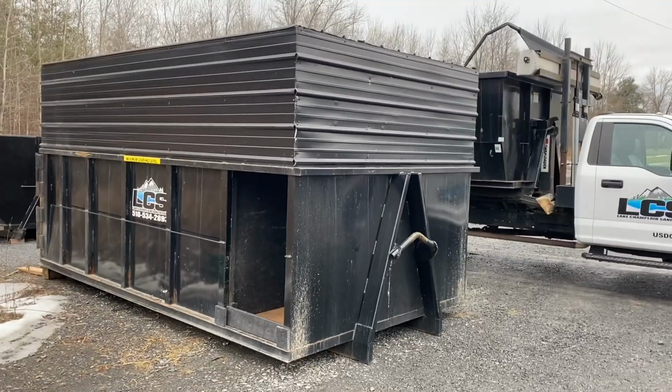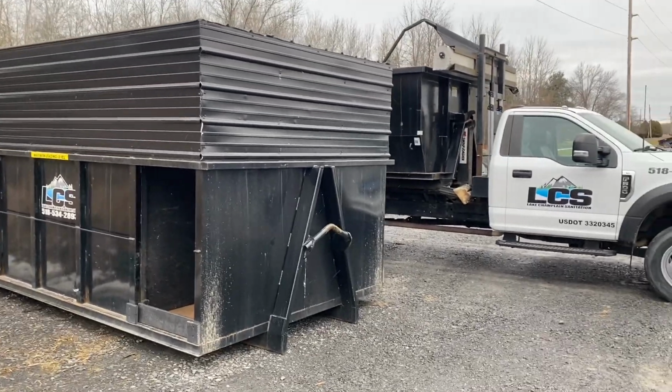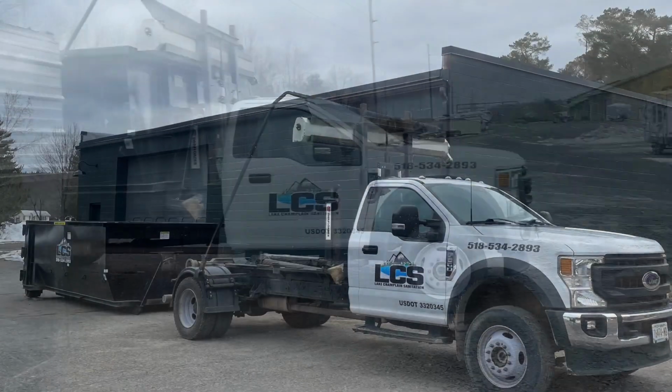This whole setup all in was roughly $6,500. We did all the roof and everything ourselves.